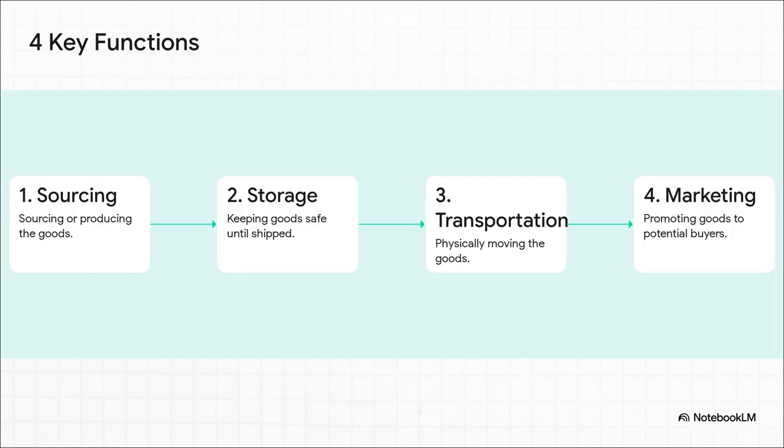And you can break this whole complex science down into four main parts, four key functions. First up, you gotta source or actually make the thing. Then you need a place to store it safely, right? After that comes transportation, the actual moving around part. And finally, you have marketing, because people have to actually want to buy it. The thing is, if even one of these steps messes up, the entire relay race just falls apart.